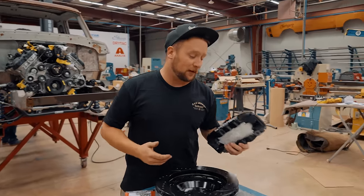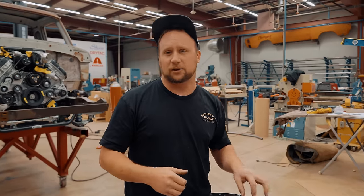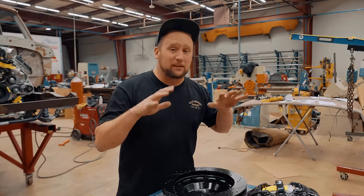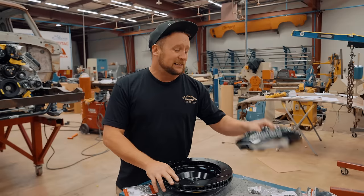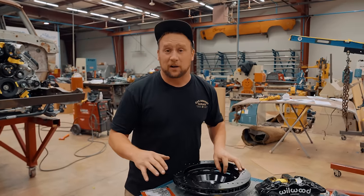So I called Caleb over at Wilwood and explained to him what we really wanted to do with this truck. This is going to be a runner and a beater to where we can actually just get down on this truck, take it to a track, haul ass. And dude, he hooked us up with the 14-inch aero package, six-piston freaking calipers. This truck is going to be a monster from top to bottom. Don't let the paint fool you.